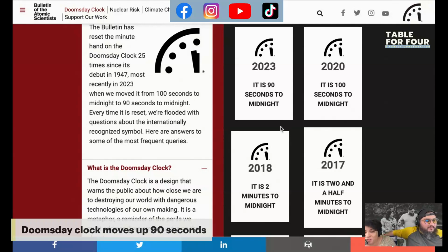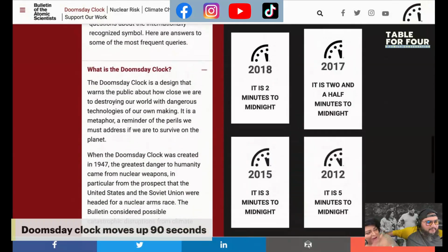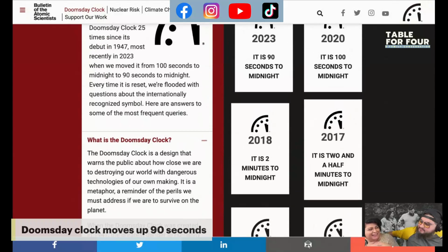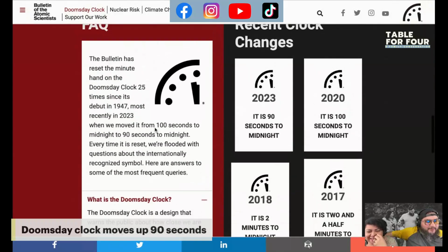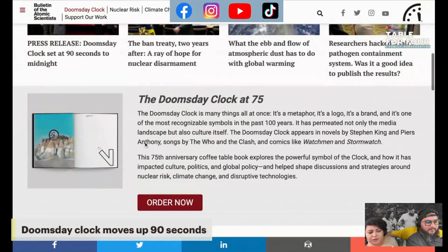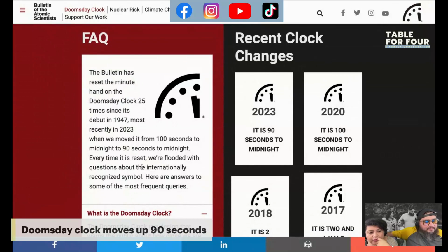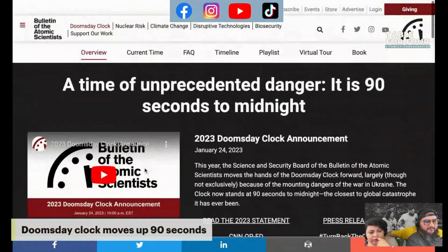My question is, why is midnight the time of destruction? Because that's when everything resets. Oh my God, that's the metaphor. But what is the main reasoning for that? Because of the war in Ukraine. Wow. Where is it?